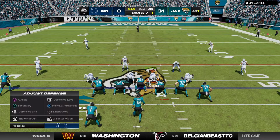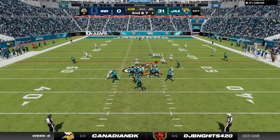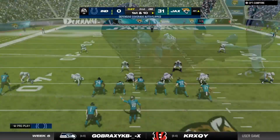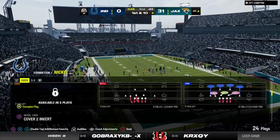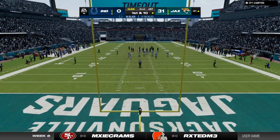Here's 2nd and 7. Ritter. Out route, he finds his man, it's Jones. And taking it across midfield and just shy of the 40. The Jaguars going to go ahead and use their first timeout as they'll stop the clock with 26 seconds to go until halftime.